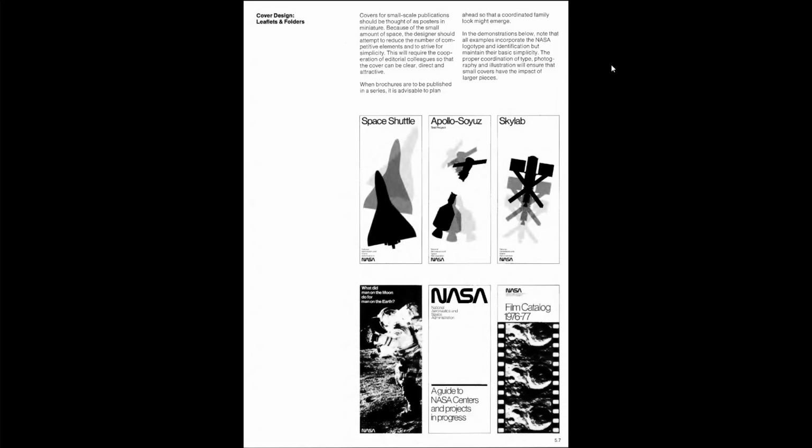So, covers for small scale publications should be thought of as posters in miniature. Yes, yes, yes. That's still applicable today, and it's something I try to get clients and anybody to realize: you've got to simplify to get a message that will communicate, and then work backwards from that point. You have to distill it down. I love this. Because we've got digital format now, we can do anything we like, and we lose that aspect when we design on a computer. You've got to really think about what you're communicating and distill it down. This is such good stuff.